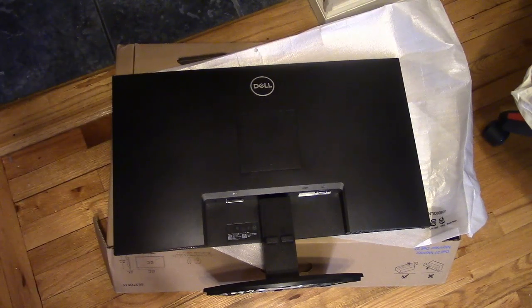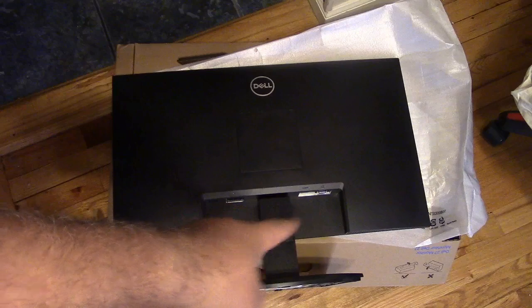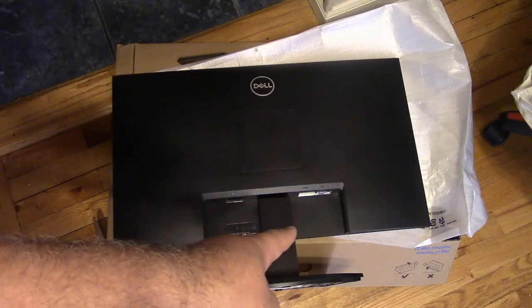And that did absolutely nothing. You just have to basically go Italian and force it in. And after doing that very carefully, it just snaps in because they know that the big fat dumb American consumer can't operate a screwdriver.